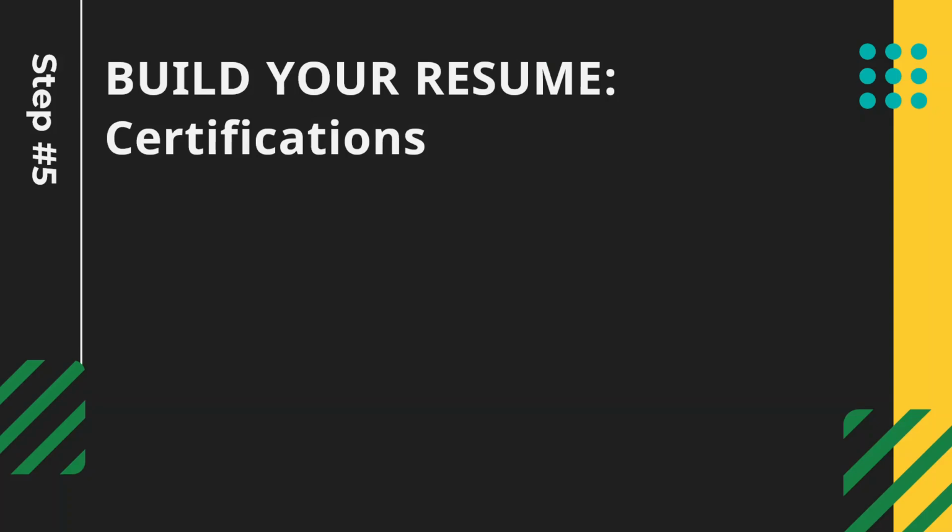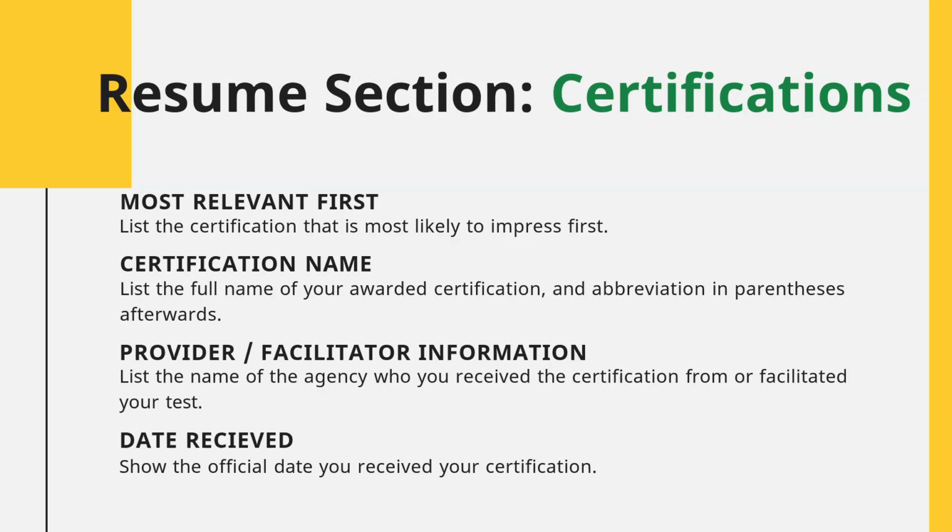Certifications. Just to explain a little bit, a certification is going to be something official, usually from a third party. It's something like getting a CPR certification, or a legal certificate, something official that usually comes from outside of the school.